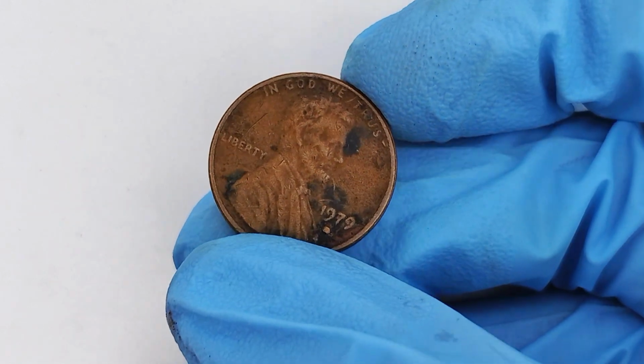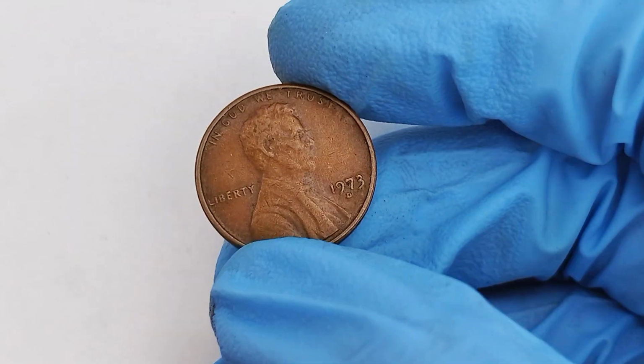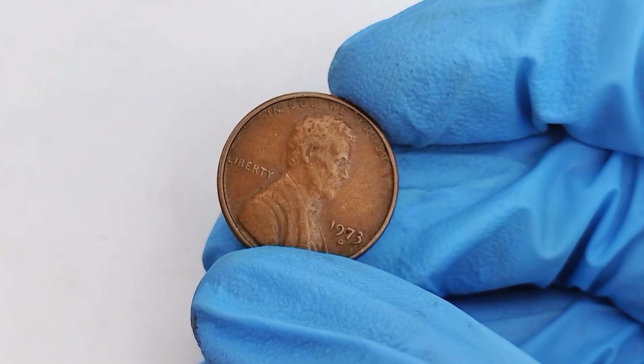$1 million. This coin almost ended up in a parking lot, run over by cars, forgotten in the dust. But when it resurfaced, it sold for nearly $2 million.